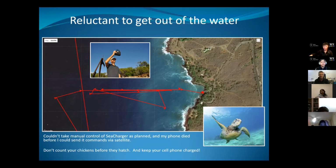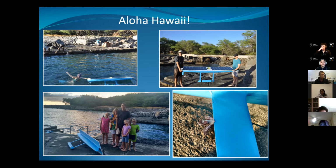And I had to just send it a new waypoint on the island of Hawaii, which basically tricked the boat into just driving onto the coast. And right before it hit the coast, my wife jumped in the water and grabbed it, and then we pulled it out of the water, and there it was. And it was in really good shape. The only thing was it had a few barnacles attached, and one of the solar panels was sort of corroded. At least the wiring was. And so I fixed that.